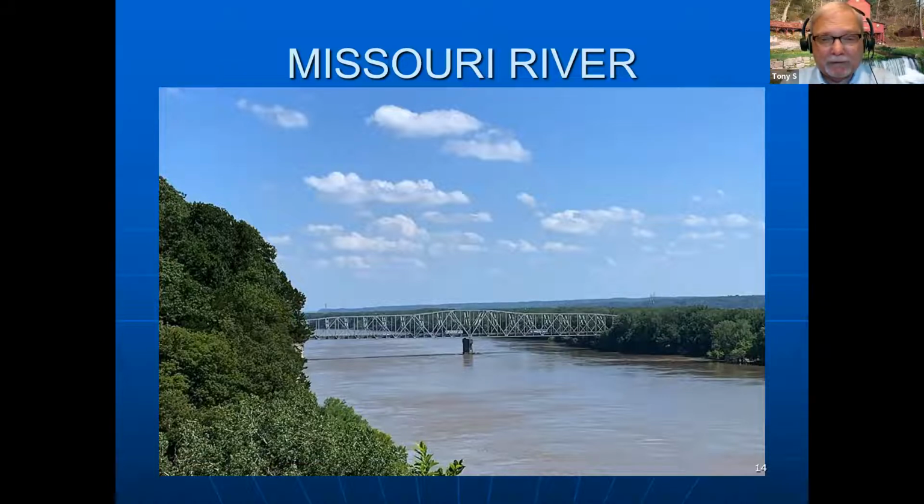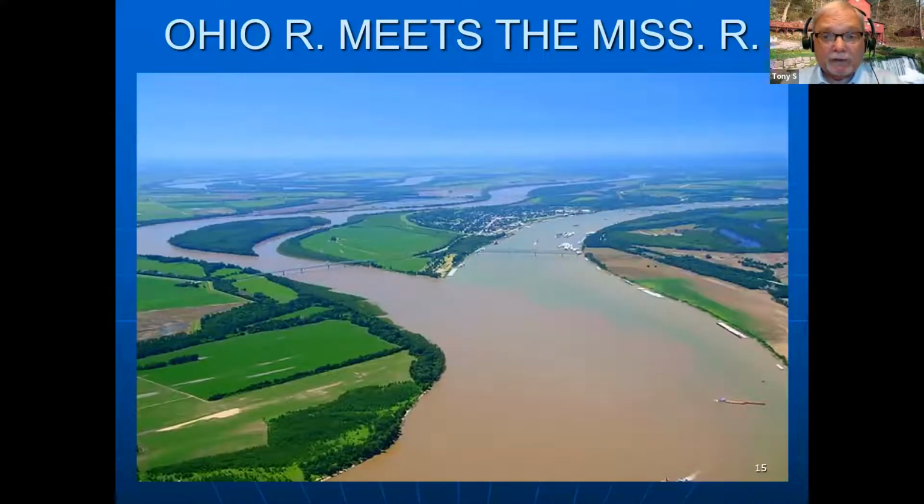The nickname for the Missouri River is Big Muddy, because it drains a lot of the alluvial soil from the Great Plains, and it silts over really bad. It's also a pretty dangerous river, actually more dangerous than the Mississippi River to navigate because of the whirlpools and things like that. And then, of course, there's the Ohio River.